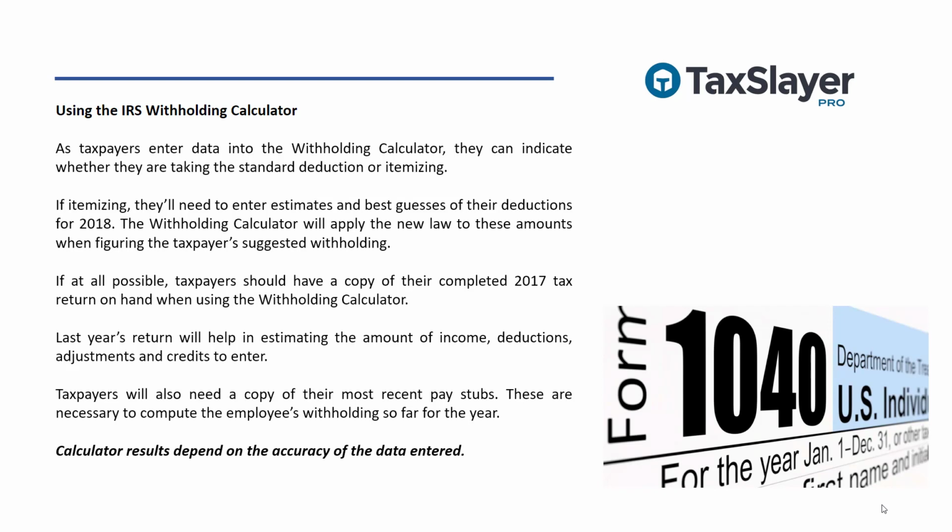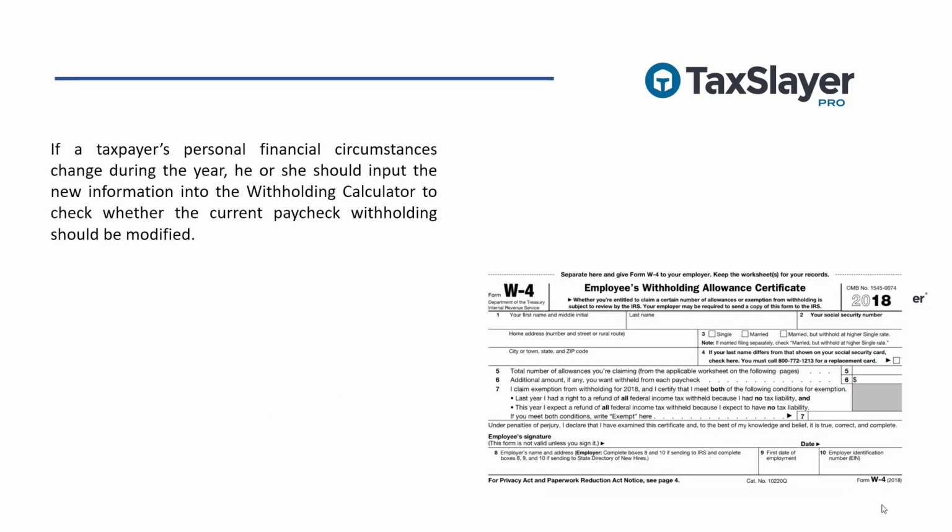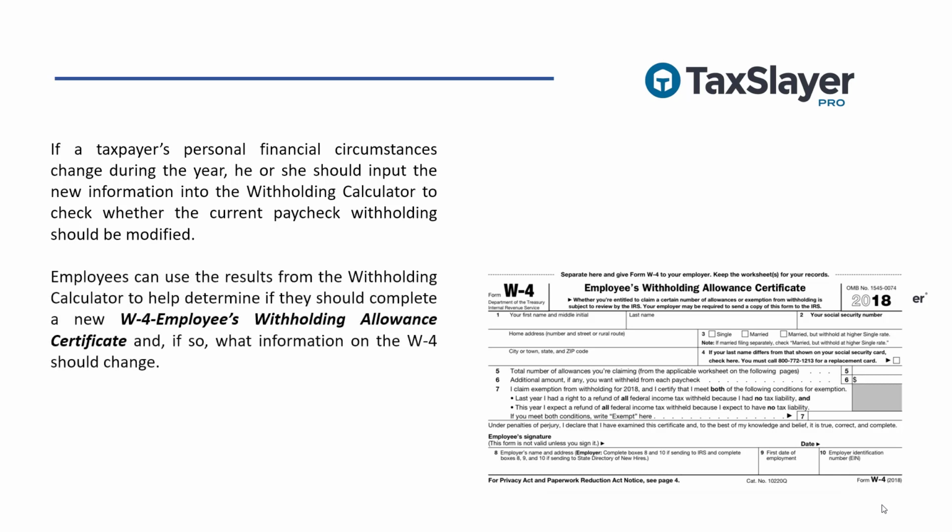Calculator results depend on the accuracy of the data entered. If a taxpayer's personal financial circumstances change during the year, he or she should input the new information into the withholding calculator to check whether the current paycheck withholding should be changed or modified. Employees can use the results from the IRS Withholding Calculator to help determine if they should complete a new W-4, Employee's Withholding Allowance Certificate, and, if so, what information on the W-4 needs to change.